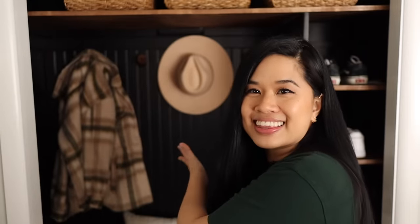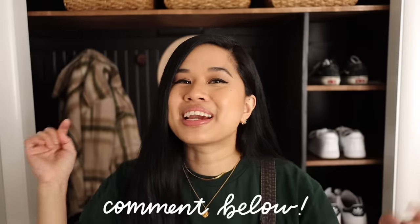I'm so happy with how this came out. This took me a total of 3 days to complete and I'm just so proud of it. It totally opens up the space and just feels so inviting opening the front door and coming and looking at this. And once the rest of the entryway is done, I just know it's gonna feel so complete. Let me know your thoughts on this little makeover in the comments below. I would love to chat with you guys.